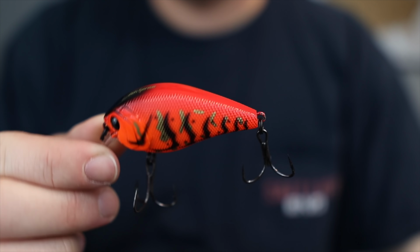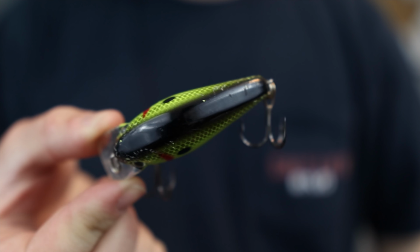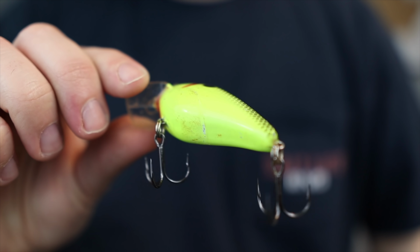And then as for my color choice this time of year, a lot of times we're going to have some dirty water, which I talked about in a previous video. I'm going to go with some bright colors, whether it's this black and red color, really bright colors, they stand out, or a chartreuse black back is also a good contrasting color. It stands out this time of year. Those are going to be my go-tos.